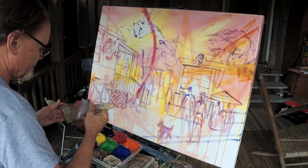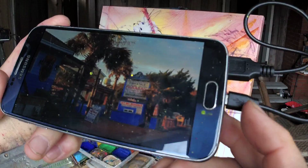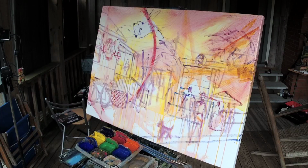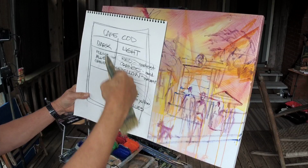Now I'm stuck. Okay, so the light part of the tree. I know you can't see this very well. I did the lighter version. So the sun is hitting these palm trees at the top and making them green. And it's sunlight, right? We're in the light column. Ignore this over here. We're just doing sunlight. And the sun is hitting the palm trees and making them green.